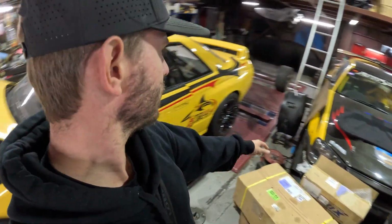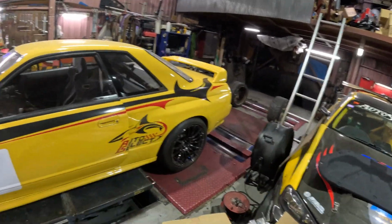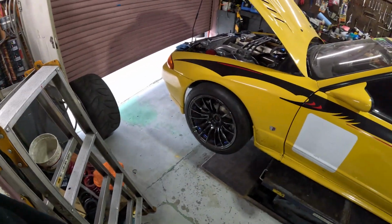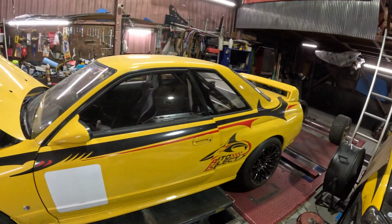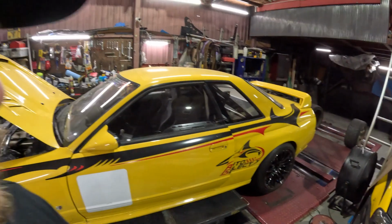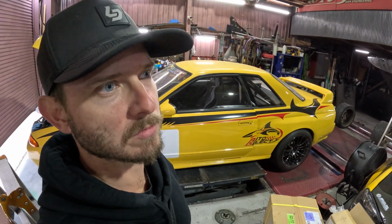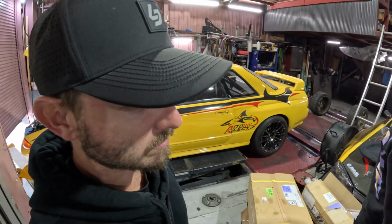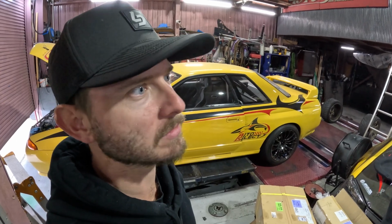R34 race car, R32 race car. Looks like they've just taken some OG TEs off this 32 because there's one in every corner. But super cool, well set up, old school styled race cars. 33 GTR on the hoist, and obviously when we walked in, he's working on and servicing a 33. GTR through and through. This is really cool.